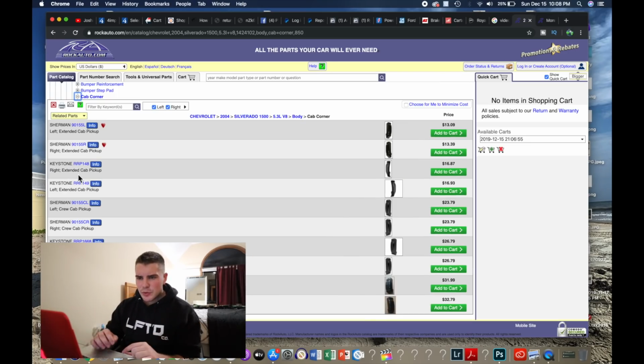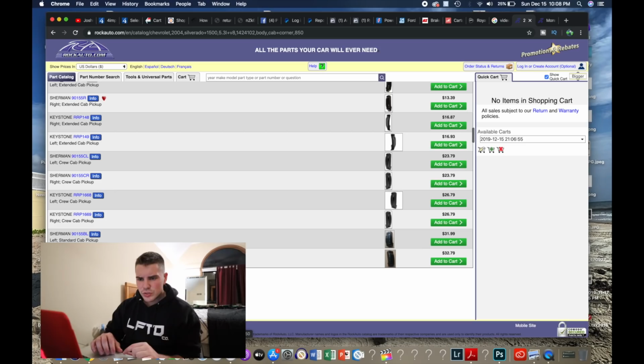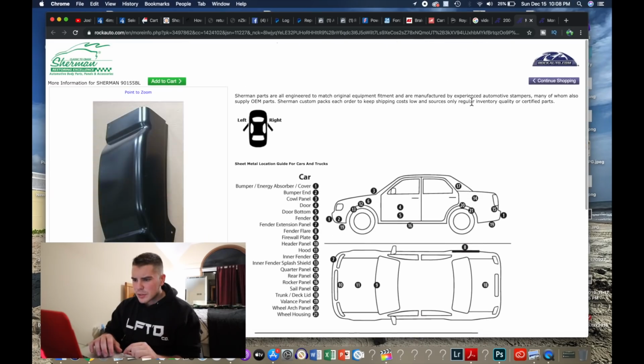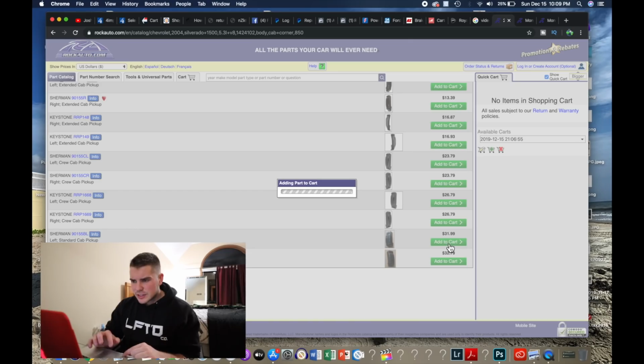Honestly, we will need a cab corner, so let's see what we got here. Extended cab, extended, extended, extended, crew, crew, crew, crew, standard. Fun. Awesome. So let's find some info here. This is not at all what I meant, but just to see if it was actually steel. I would assume it's a steel cab corner. I've heard a lot of people order stuff from Rock Auto. I never have. So what we're gonna do is add this to the cart.